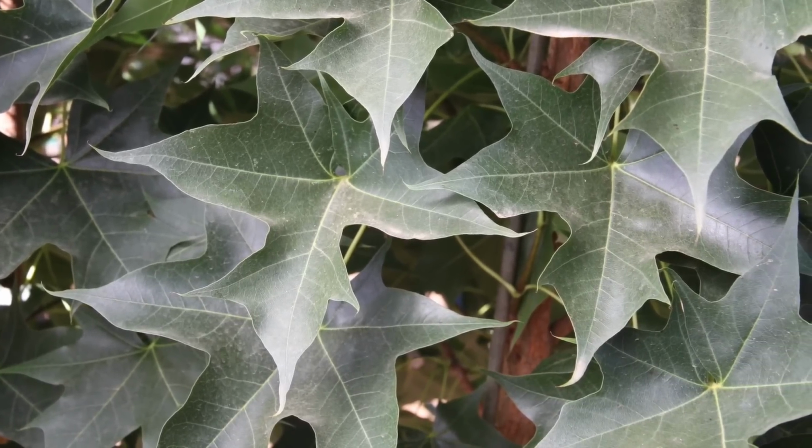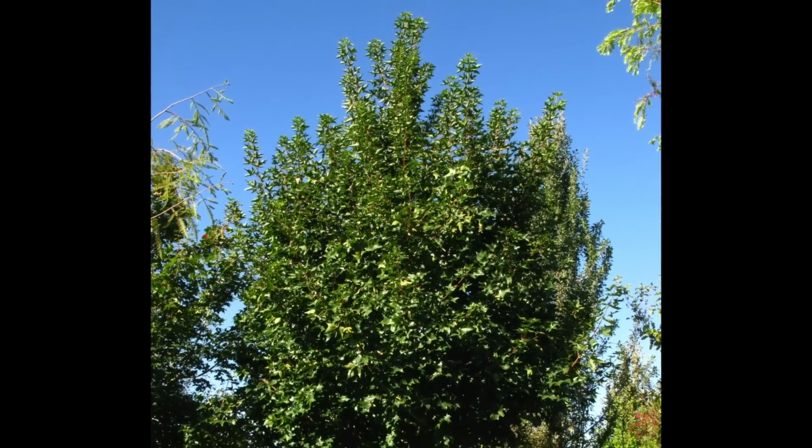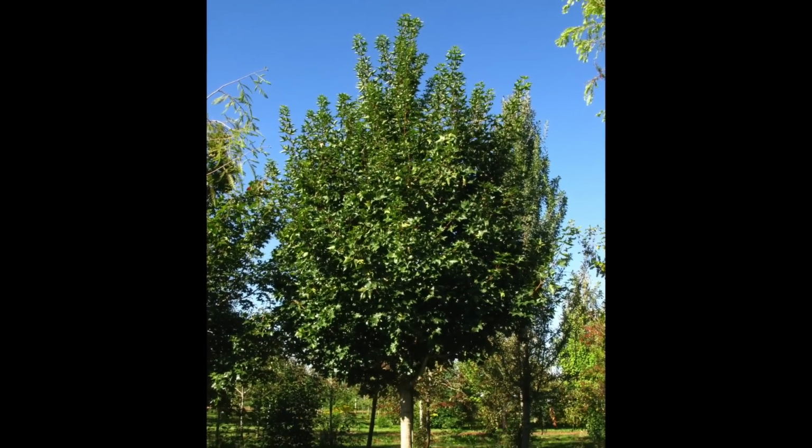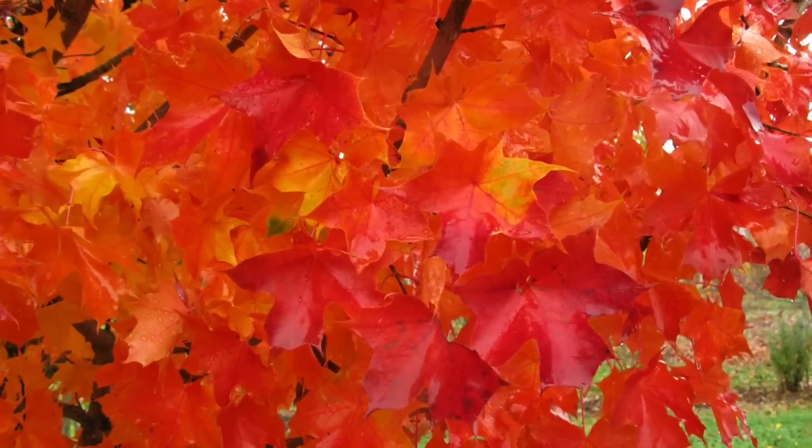Of the hybrids introduced to date, this selection most resembles Acer truncatum in size, habit, and appearance, making it a great choice for smaller sites requiring a more compact tree.